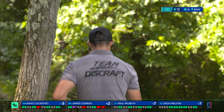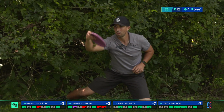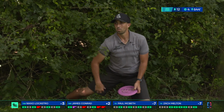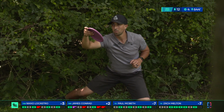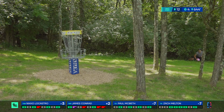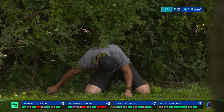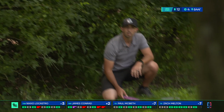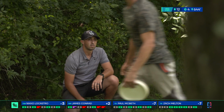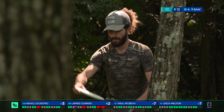He's going to be out. Oh, and a long roll. He's actually having to go to a knee. This is going to be, what, outside the circle? Oh, well outside the circle. And Paul is going to drop a stroke. From the best drive, the best approach, and one roll away later, he is going to be taking a bogey here on hole 12.